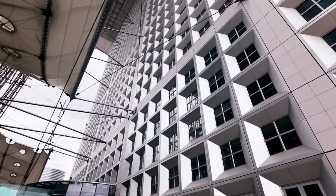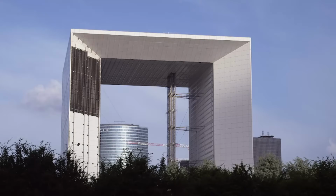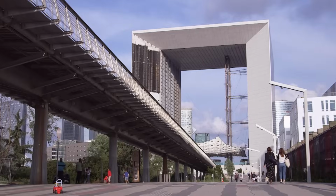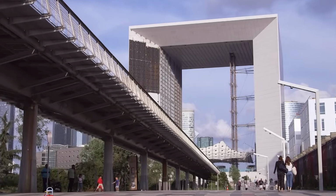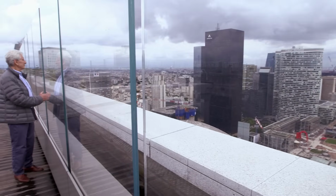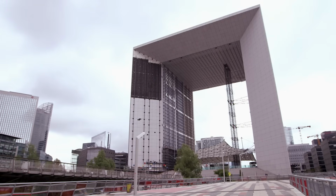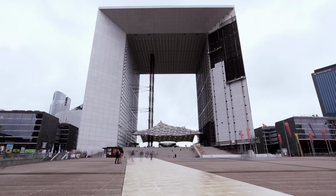Standing more than 100 meters high, the Grand Arch is a cube within a cube, designed to make an impact in the three-dimensional world. Robert Leon chaired the committee in selecting the winning design. We call it La Grande Arche. It's sort of a crown on the business district. And also from Paris, I think it's nice to look at it. It's the horizontal line in a landscape where you have only vertical.